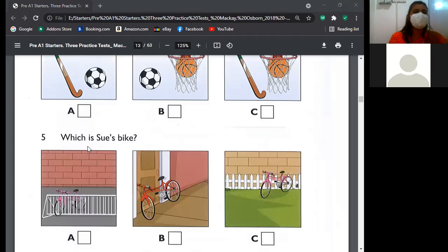Next one. Which is Sue's bike? Are you crying? Singing? Stop. Which is Sue's bike? Sue's bike. Sue is a girl or a boy? Girl. Yeah, she's a girl, okay?